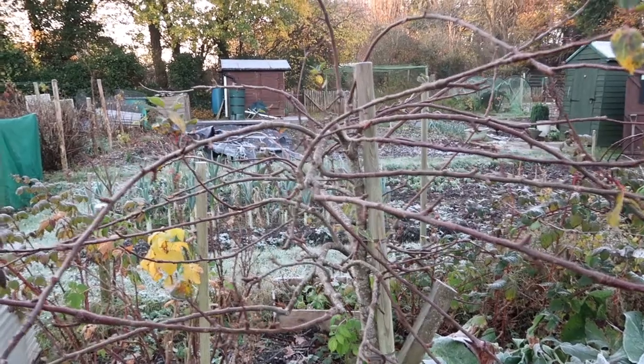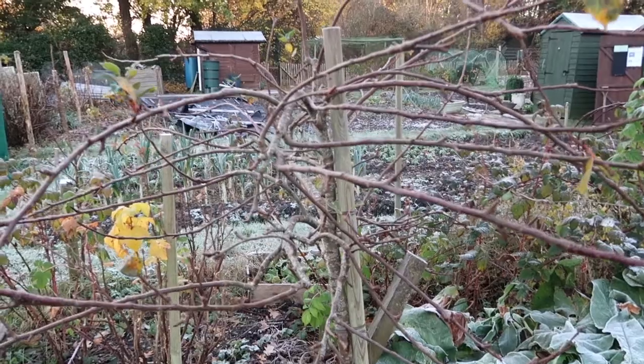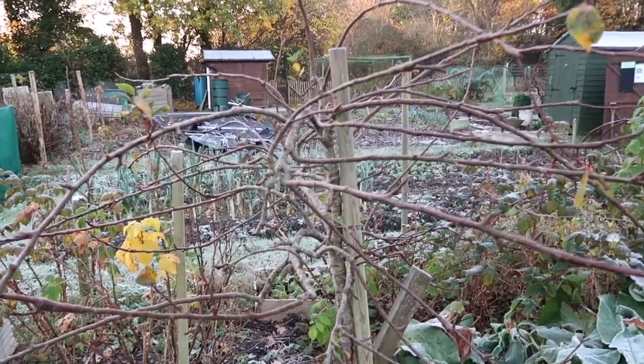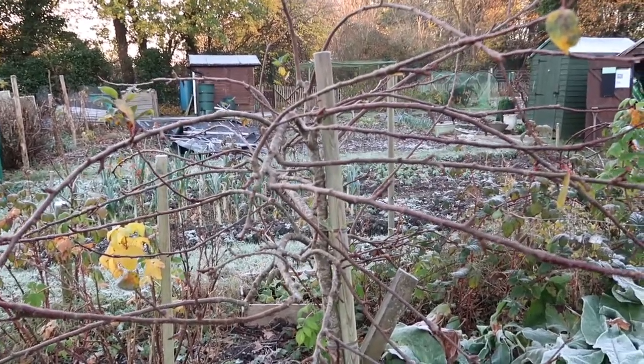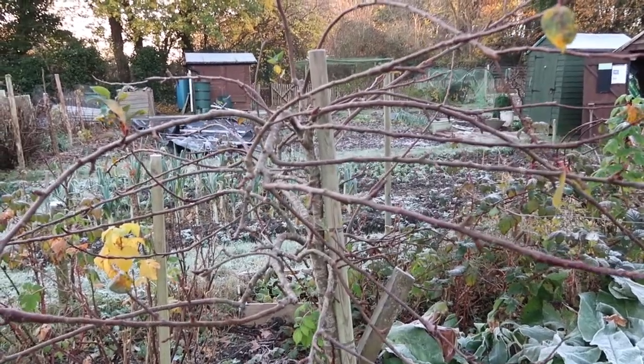That said, we've had a lot of apple based meals, so at the end of the day it's not too much of a problem, but yeah, I think that's going to be the way to go in future. So that's a lesson learnt for this apple tree.